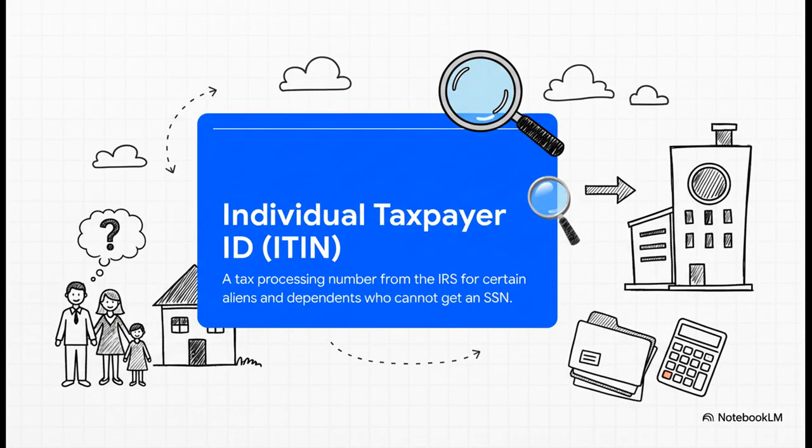Then, on the other hand, there's the Individual Taxpayer Identification Number, or ITIN. Now notice who issues this one, the IRS, not the Social Security Administration. That's a huge clue right there. An ITIN is purely a tax processing number. That's it. It's for people who need to file U.S. taxes, but for whatever reason aren't eligible to get an SSN.